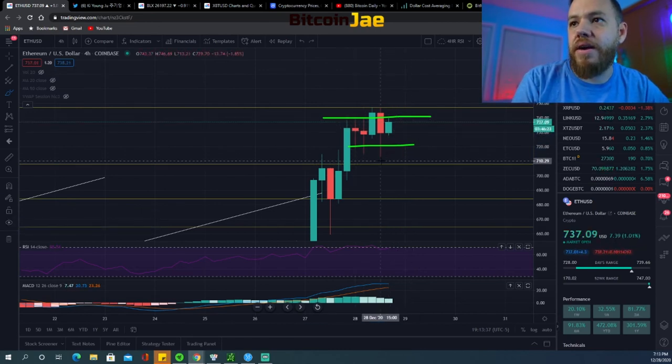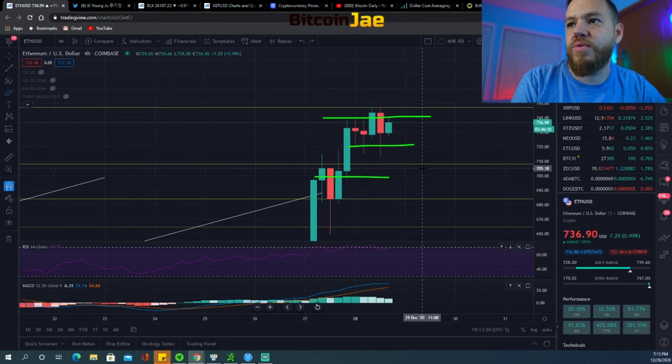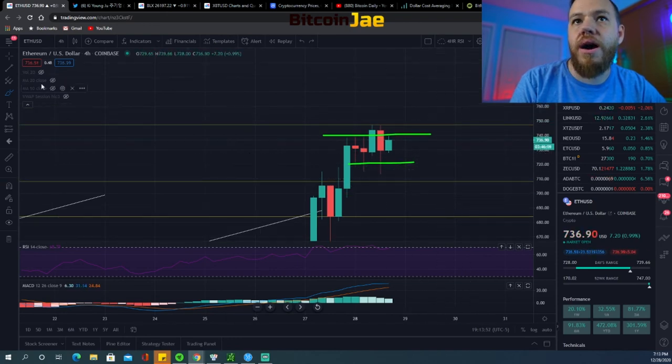And then that next level would obviously be that 700 level right here. That would be that next level. It's right with this Fibonacci level as well, just under it. So that's basically the levels that we're watching.